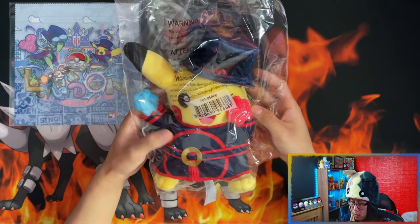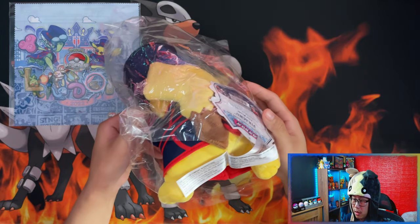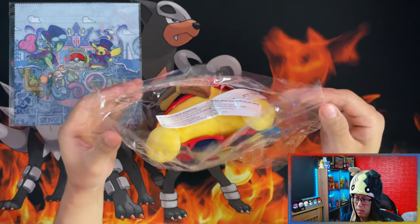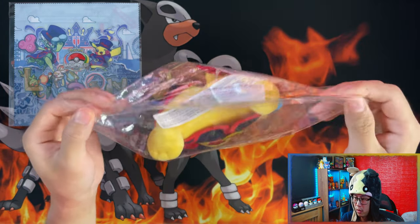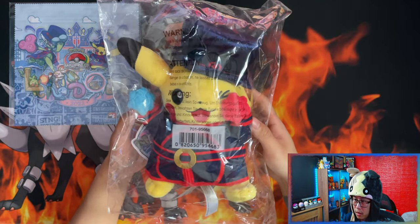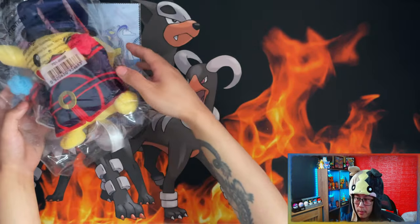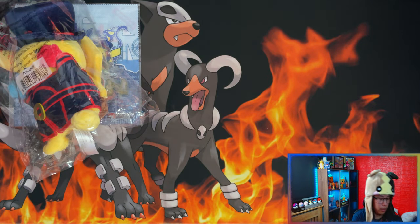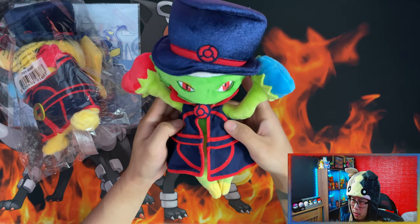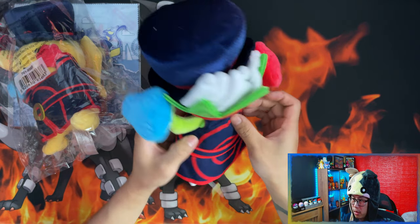Next up, we have the Pikachu plush in this London attire. Slightly ripped at the bottom. Half of them were unsealed, some of them were actually sealed. I'll show you in a second which one I didn't manage to get sealed. But that's the Pikachu plush. This is the Roserade plush. I tried to find a sealed one, couldn't find a sealed one, but doesn't matter anyway, it's fine. So this is the Roserade plush.